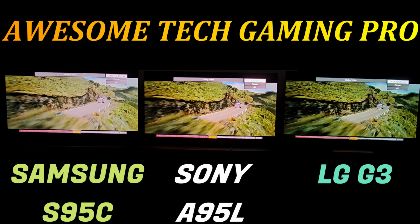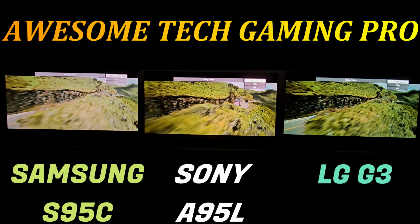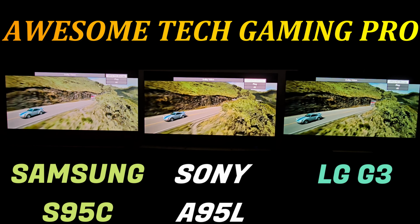However, in SDR, the average brightness we saw was around 112 nits. That's definitely lower than the competition that averages between 200 and 300 nits with HDR content. And it could mean that some content will be hard to watch on the Sony A95L.